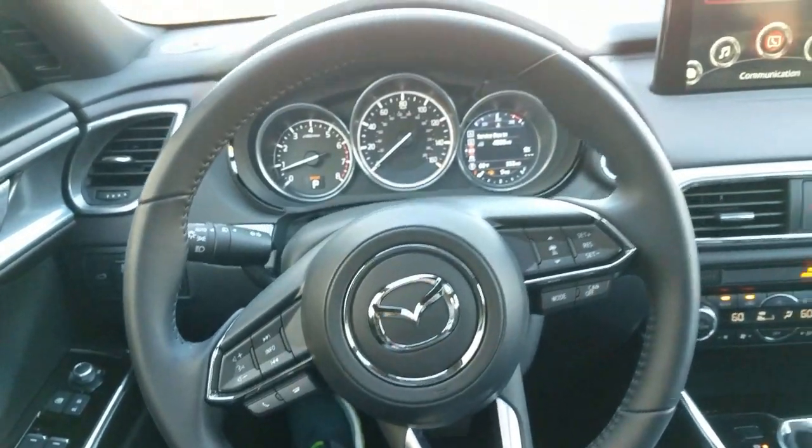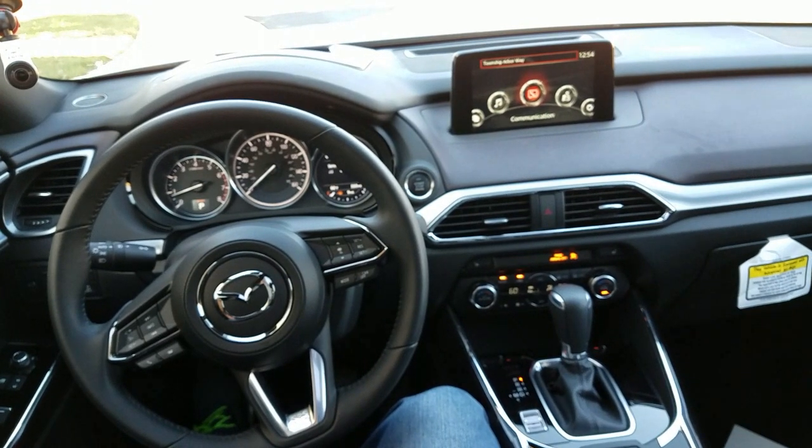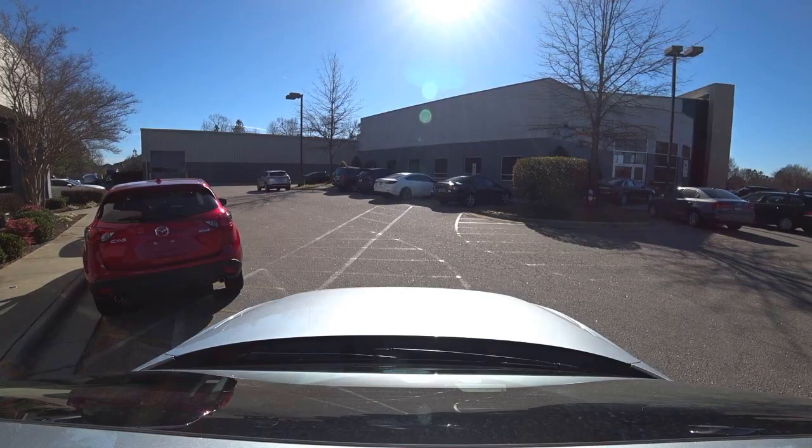And for what you guys can see on the Mazda CX-9, it is a very, very, very comfortable car, and it's set up to be like a sports car, but for 7 passengers. Without further ado, we're gonna take off in the Mazda CX-9. We're gonna accommodate our view, and we're ready to go.